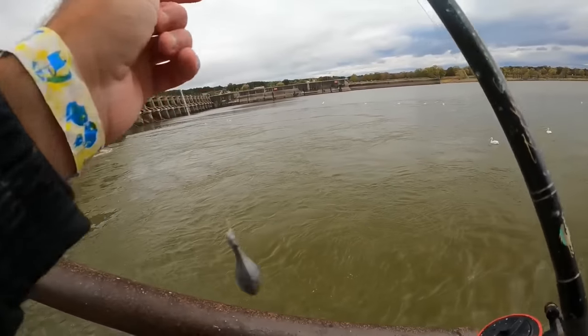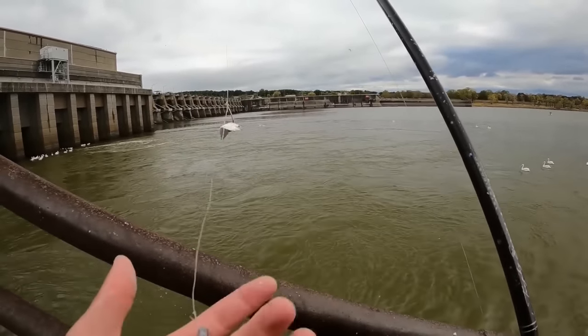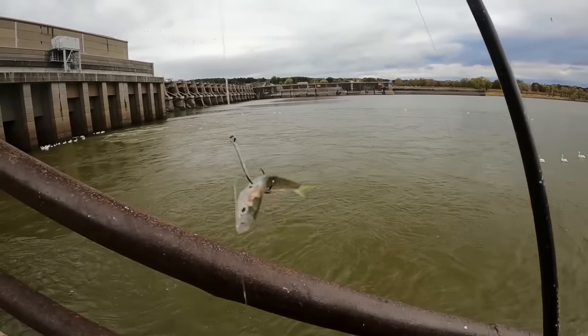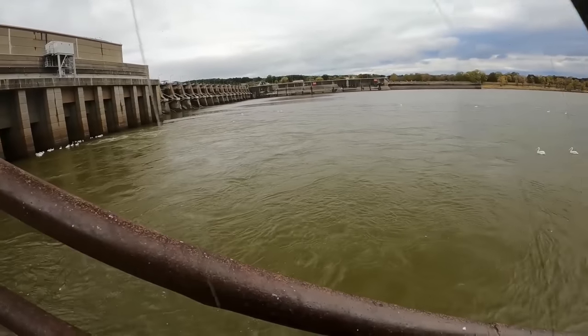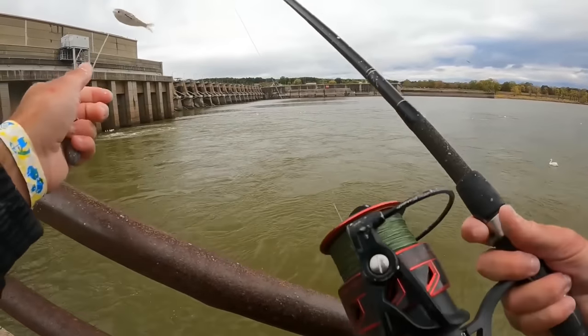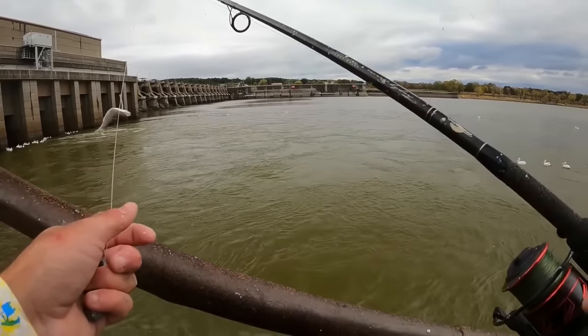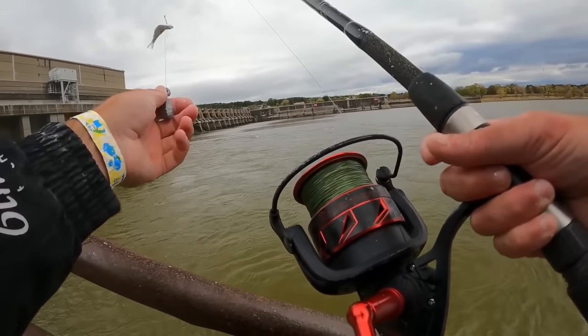So let me kind of explain what I am doing. I haven't really done a good job of that. This is a bottom bumping rig. It's basically like a drop shot setup. This is a 2 ounce weight, and then I have just my circle hook up there and my shad. This is 30 pound monofilament leader, and I'm using 40 pound braid as my main line. I can just cast it a lot better and I prefer to use braid. This is a 10 and a half foot medium heavy surf rod, rated to like 3 to 6 ounces, and then this is a big 8,000 size reel. Might be a little overkill, but I like it anyways.